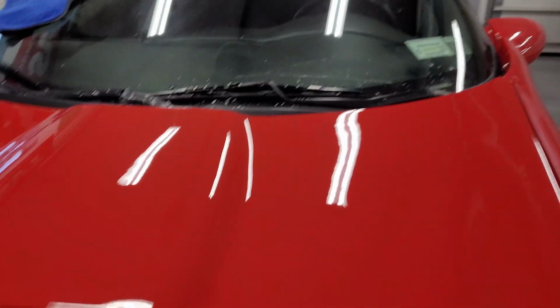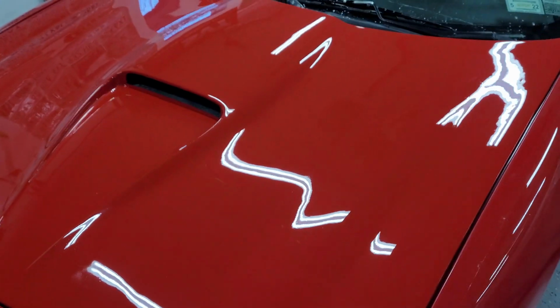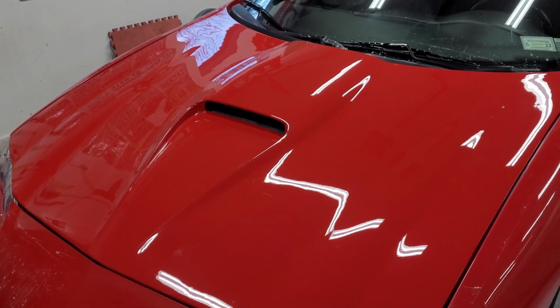I burned through right there. You can kind of see how it's a little bit dull there. That's down to the base coat, basically. So, I had to be really careful on the rest of the hood. That's just part of it. Like I said, it looks 100 times better than it did. I'm okay with it. It is a 22-year-old car, or a 20-year-old car.